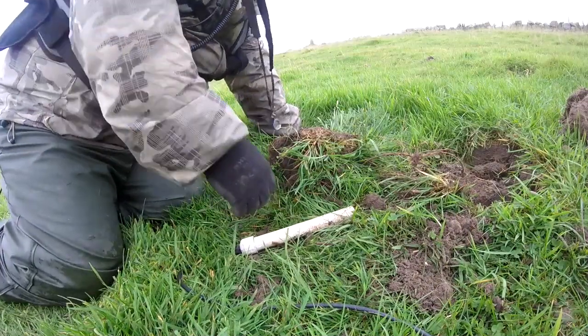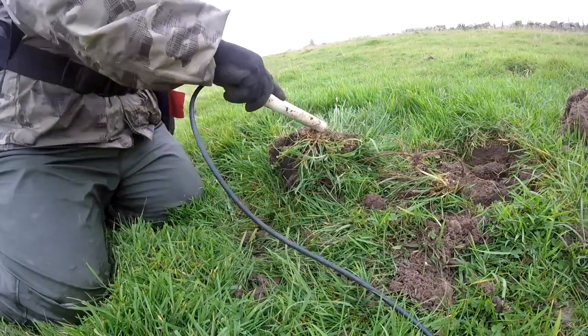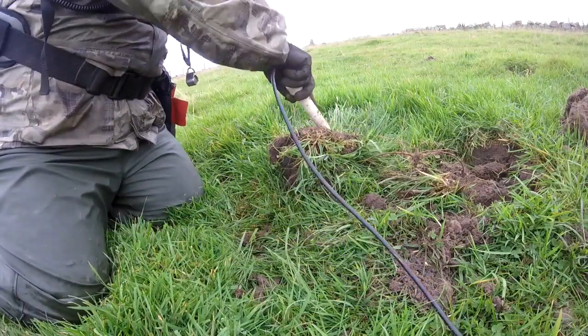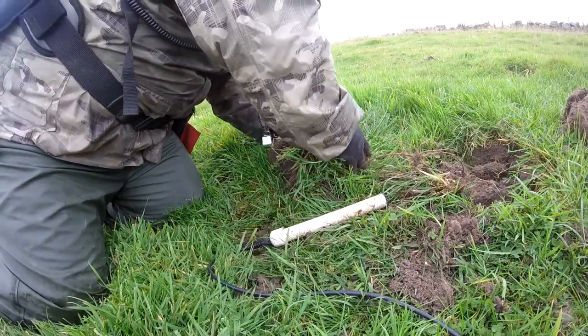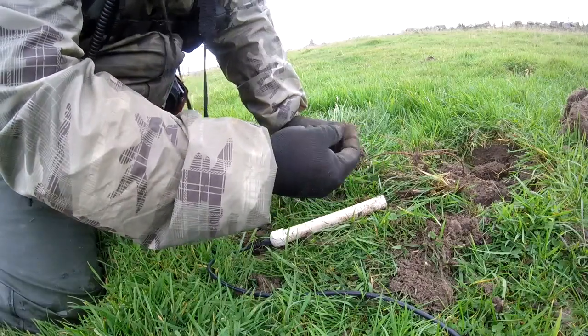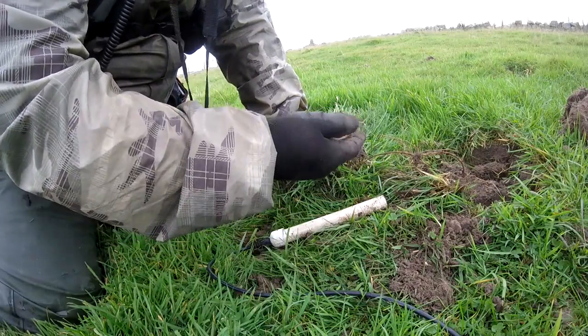Right, this is my next find. It's in this pile here. It's in here somewhere. Oh no, it's just... Oh, dear me, never mind, it's a penny. Anyway, see you at the next one.